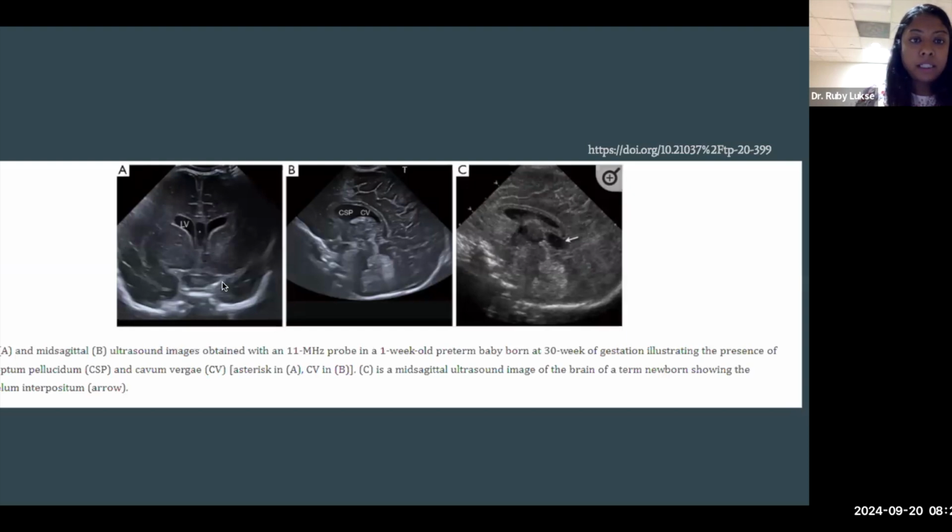So on this first image, A, you have the lateral ventricles, and then right in the middle, that fluid space is a normal space, and that is the cavum septum pellucidum. Now, as that fluid space extends posteriorly, you can have something called a cavum vergae, which is seen on this sagittal view. And then even more posteriorly, you have the cavum velum interpositum, which is at the level of the pineal gland, at the level of where the internal cerebral veins are.